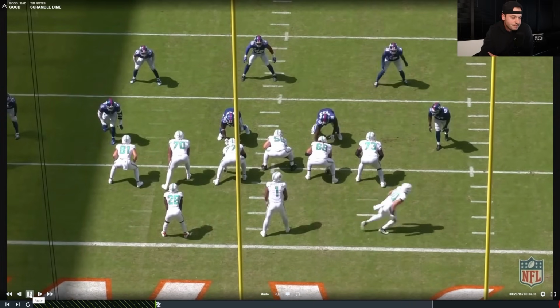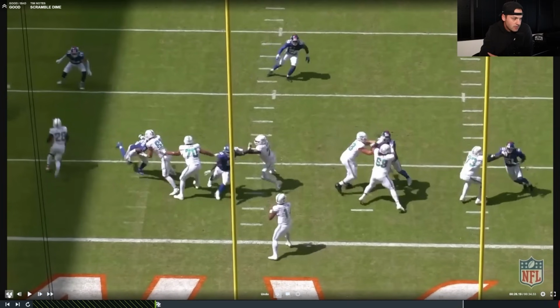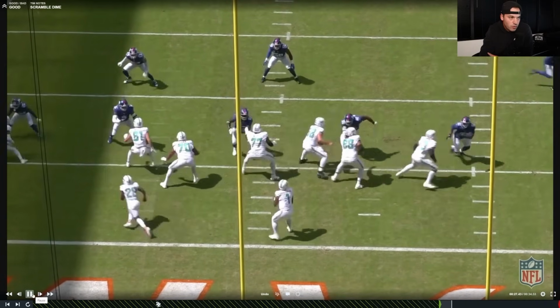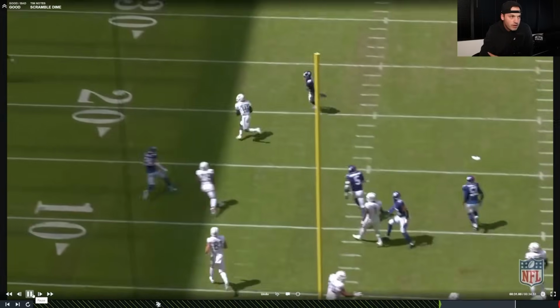Eyes on this big fella here. He's on us right now. He wins right away. Hard step up, vertical, throw around a guy.